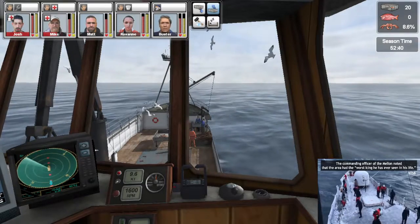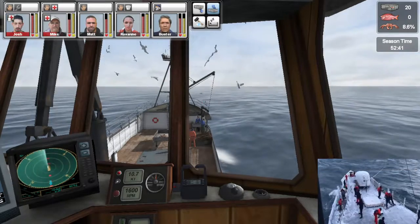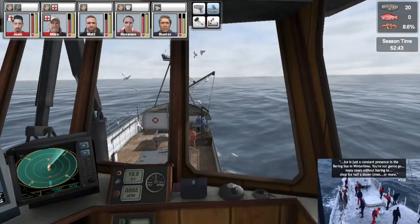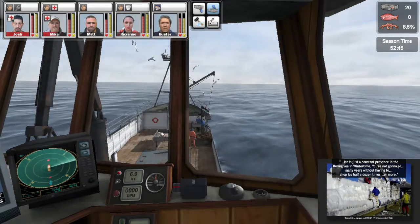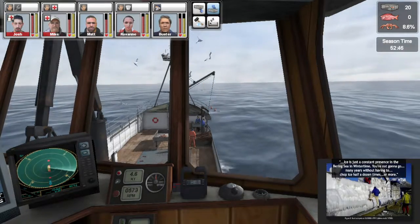These vessels and their crews don't typically even flinch at the news of ice buildup. One of Cobham's fellow captains stating, "Ice is just a constant presence in the Bering Sea in the wintertime. You're not going to go many years without having to chop ice half a dozen times or more. They just get to work removing it and keep going."